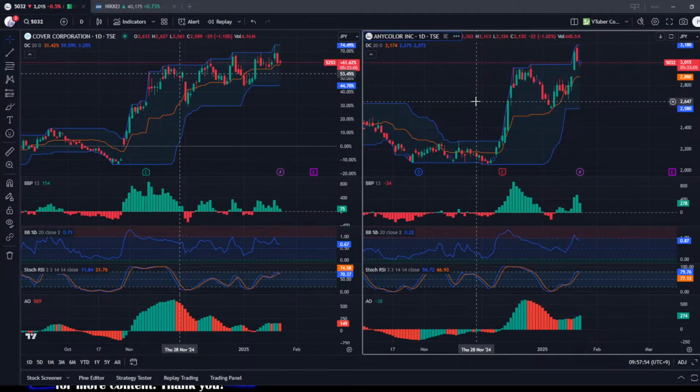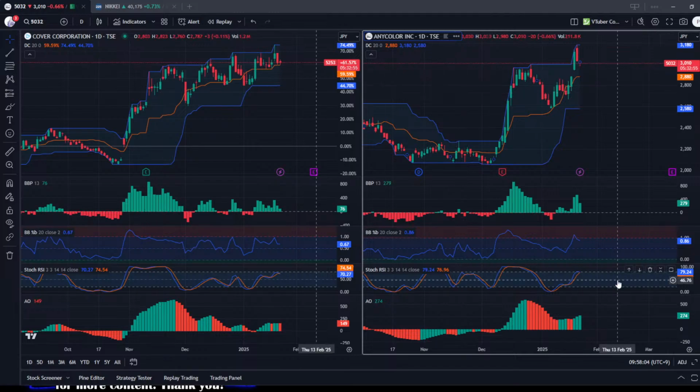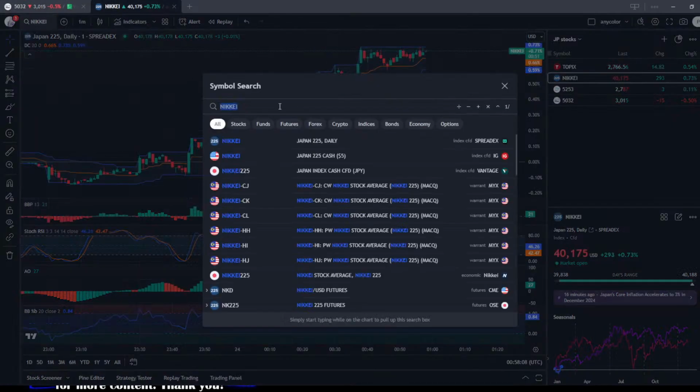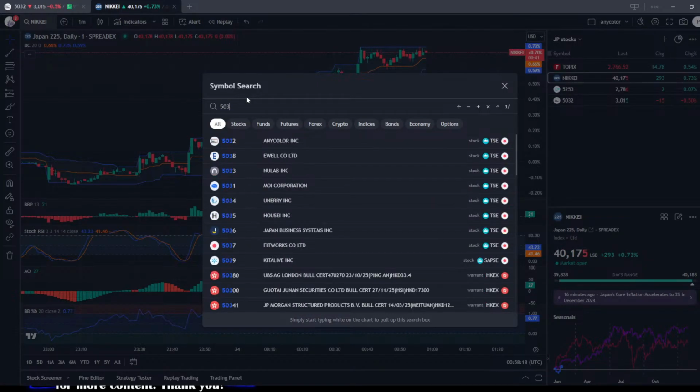And the interesting thing about this is that AnyColor and Cover Corporation are both cyclical stocks, which, as I was about to show you here, let's look at AnyColor here.